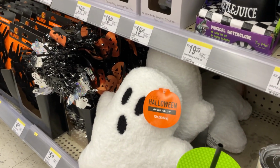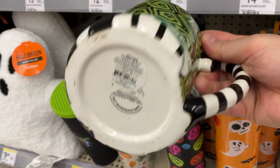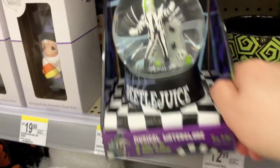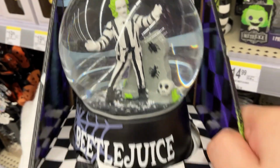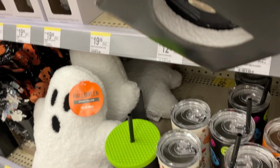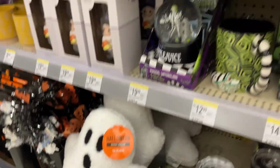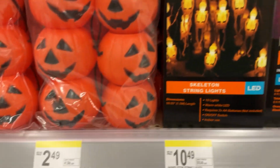Vampire Mickey. So from Beetlejuice, we have the mug with the sandworm, and it is quite substantial, black inside, green on the outside for $12.99. Then we have a Beetlejuice 1999 music globe. You have to wind it up at the bottom. Musical water globe, they call it. It does play music if you twist that little wind up bit at the bottom. That's $19.99. And then there was also next to it the little light up Beetlejuice lamps, LED operated.